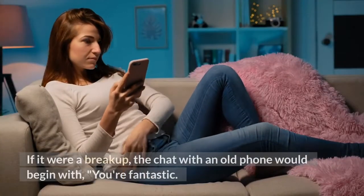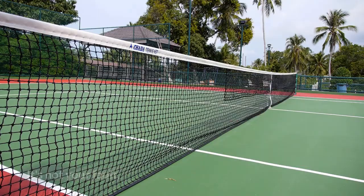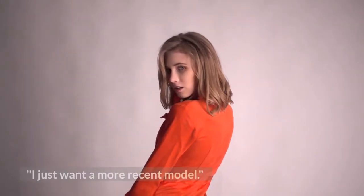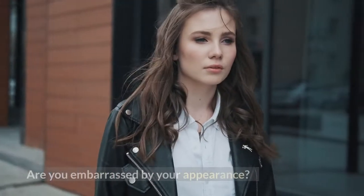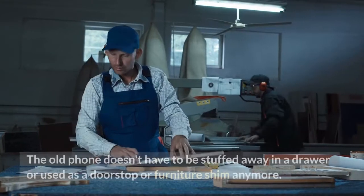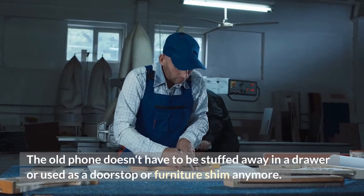If it were a breakup, the chat with an old phone would begin with, "You're fantastic. It's not your fault. It's me, by the way. I just want a more recent model. Are you embarrassed by your appearance? Don't be like that." The old phone doesn't have to be stuffed away in a drawer or used as a doorstop or furniture shim anymore.